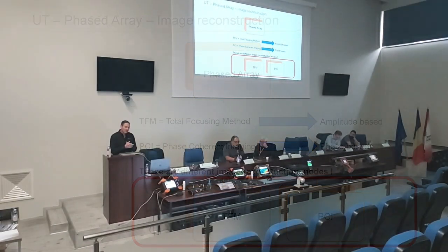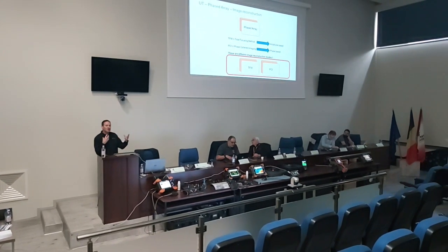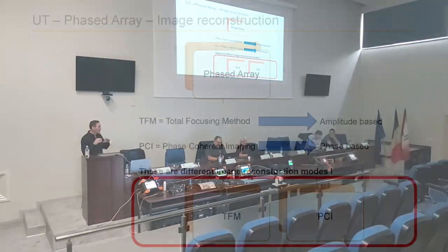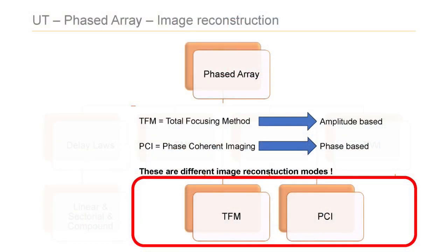I will show you a little bit about the differences. The reason why I'm telling you this is this is the new boss in the world of phased array UT. All the equipment that we have here that have TFM capabilities will also allow you to do both TFM and PCI, will both allow you to do full matrix capture and plane wave imaging.